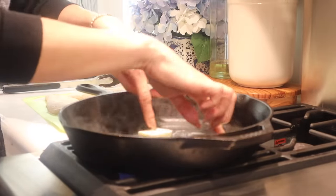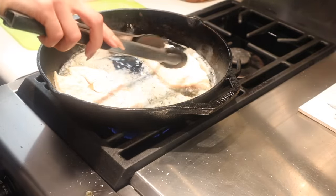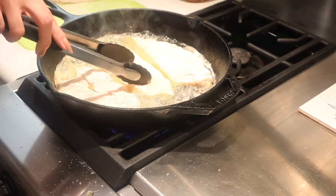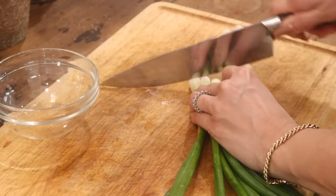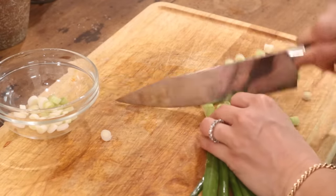Going to be using one cast iron skillet for this entire recipe. It's another thing I really like about it. Very simple, except for the rice. I did use a pot for that, but I'm going to submerge the chicken breasts into some melted butter and let that cook for about 3 to 4 minutes on each side or until done.